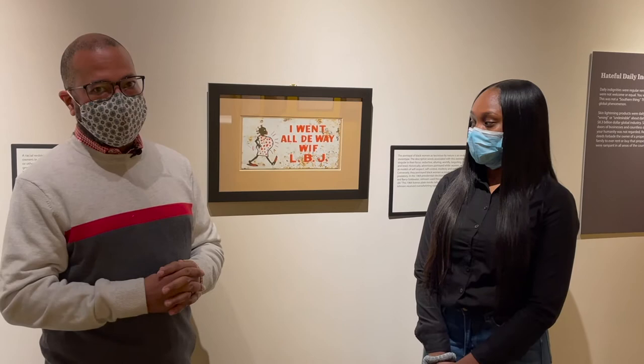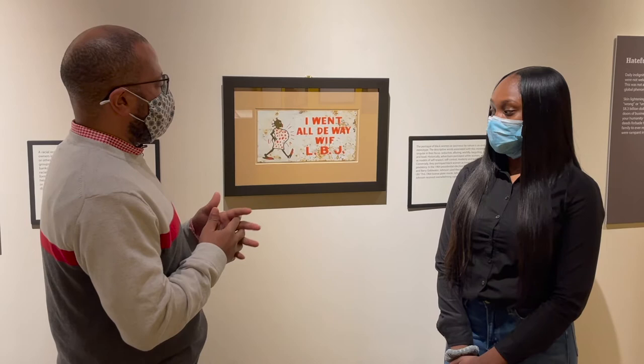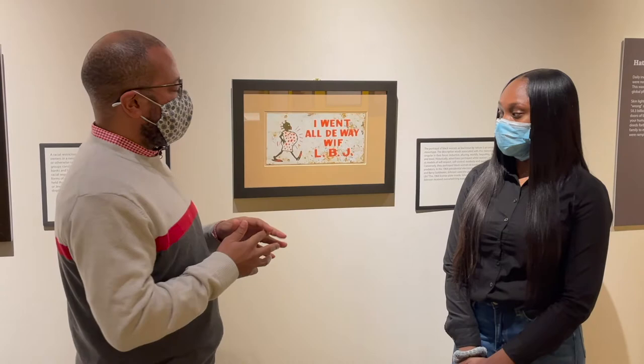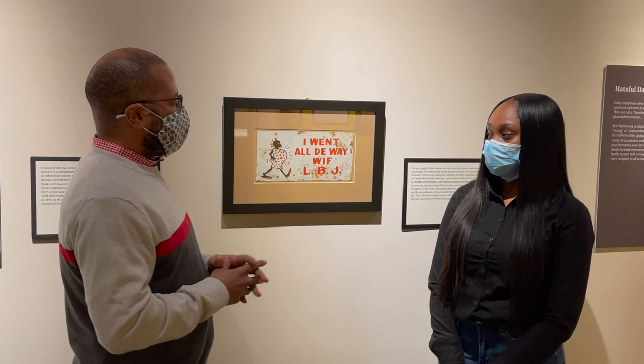With the hair and braids sticking out of her head, the big red lips, and this particular character is wearing house shoes, a dress, and she's clearly pregnant. Now, this was supposed to communicate lasciviousness or sexuality among black women, also the idea of black women as unmarried mothers.